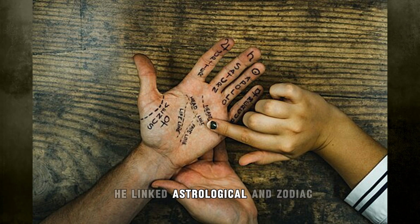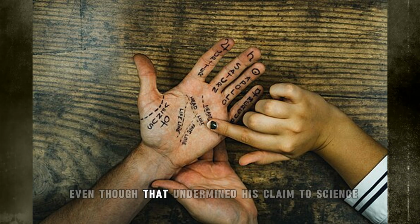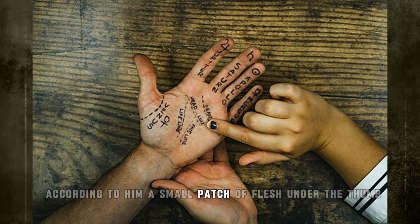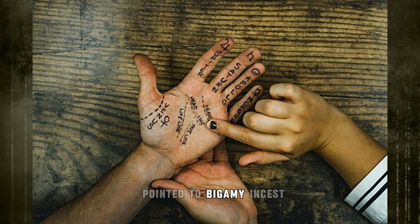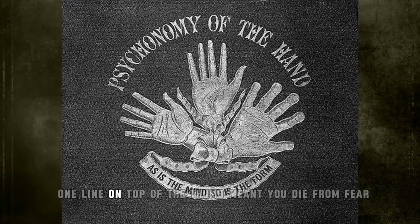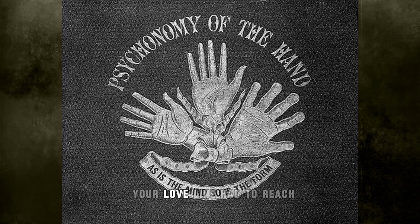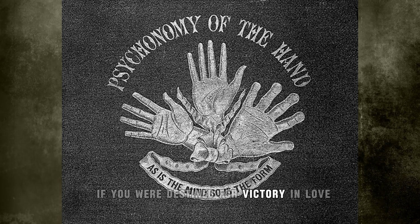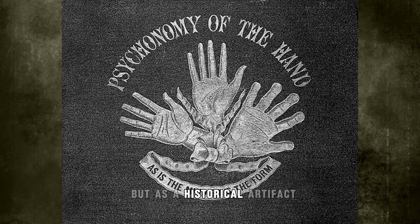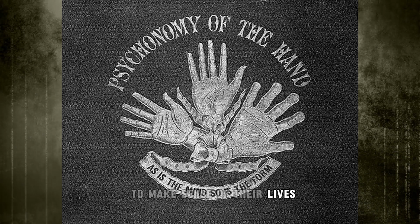He linked astrological and zodiac meanings to each finger and segment of the hand, even though that undermined his claim to science. According to him, a small patch of flesh under the thumb pointed to bigamy, incest, illegitimate children, or lechery. One line on top of the thumb meant you'd die from fear. There was even a perfect length your love line had to reach if you were destined for victory in love. Today, it sounds like superstition, but as a historical artifact, it says a lot about how far people once went to make sense of their lives.